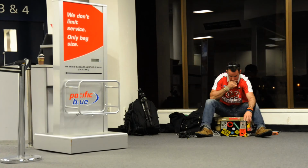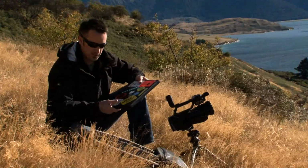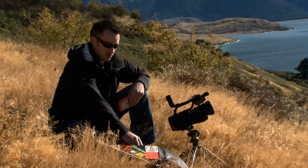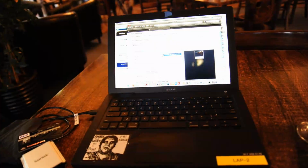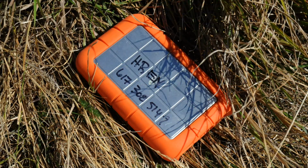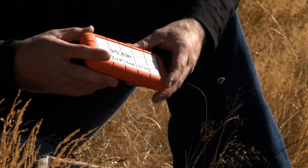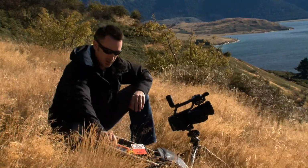Images go onto this computer via some kind of card reader, and then the second thing you want to do is back them up again. So redundancy, redundancy, redundancy. We get the cards, which we never write over. They go onto the laptop, and then we back them up to some kind of portable hard drive. These are made by LaCie. They're called Rugged drives, and they're fairly bomb-proof. You can throw them around and beat them up, and they haven't failed yet, knock on wood.